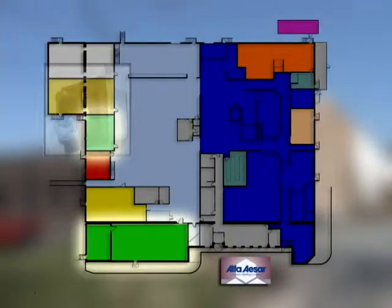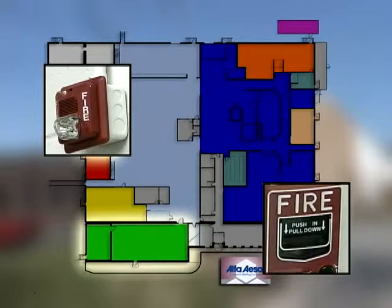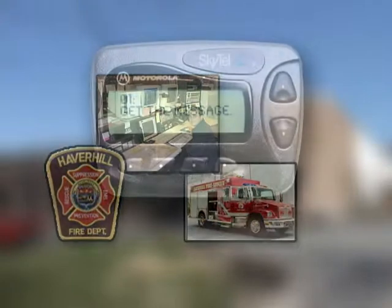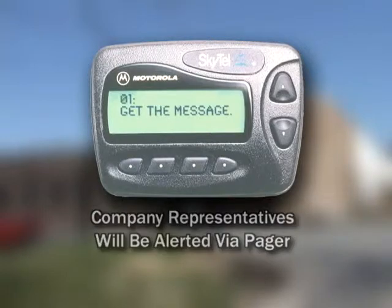Upon a signal from any of these devices, horn strobe appliances located throughout the building will also activate. Fire alarm pull stations will also cause horn strobe devices to activate throughout the facility. Upon alarm, the system will provide notification to local fire protection forces via the master box. A representative of Alfa Aesar, the general manager and/or chemical inventory manager, will be contacted via beeper.